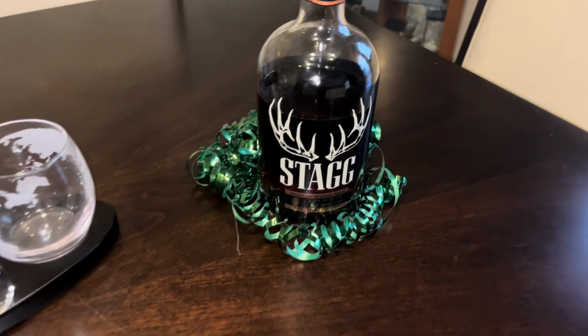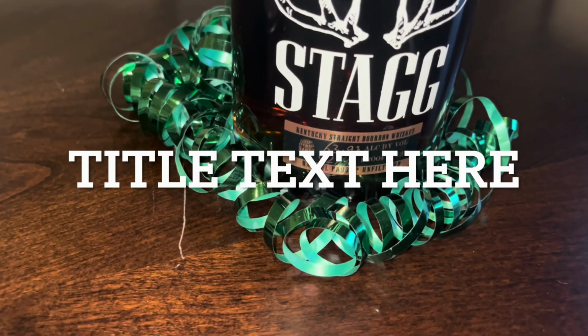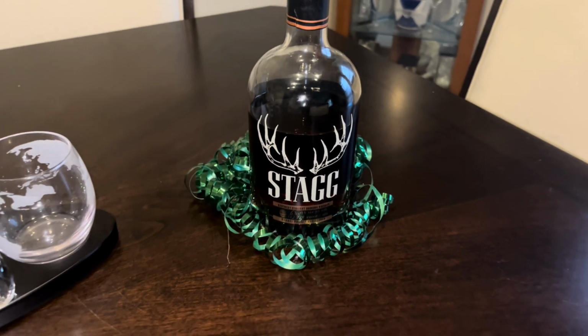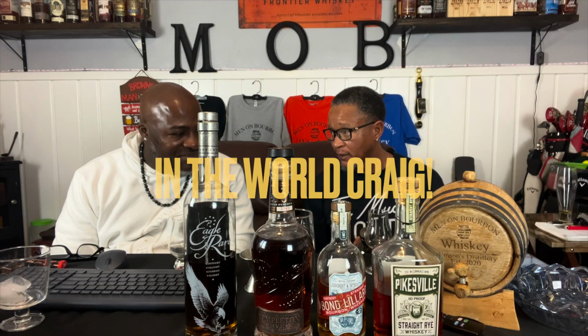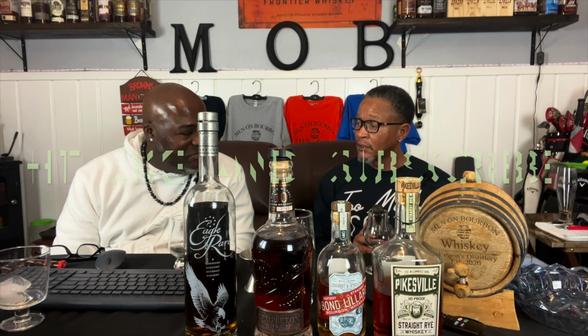Now, with this Stagg right here, I'm gonna be honest with you. You say you don't drink it, and it's out of your wheelhouse. This right here is George T. Stagg's baby boy. George T. Stagg is one of the most sought after bourbons in the world. In the world. I'm serious. So when you see this right here, that's why you see so many of them up on my little pedestal up there. This bottle is very sought after, and it's not even that expensive. It don't cost that much.